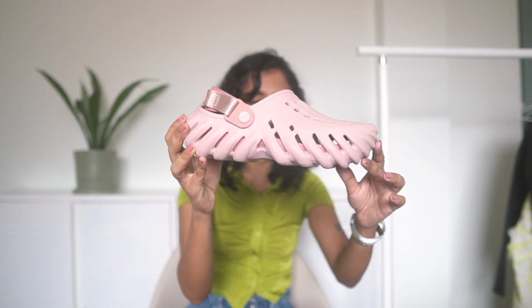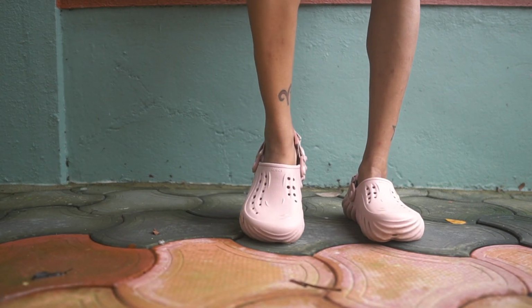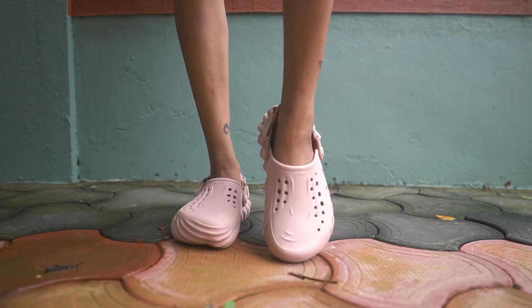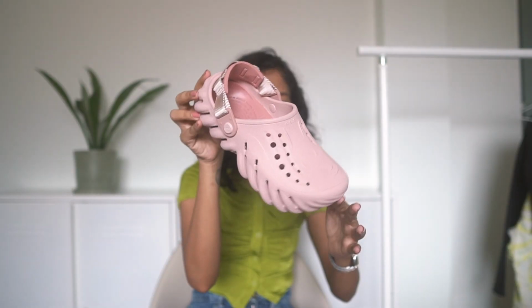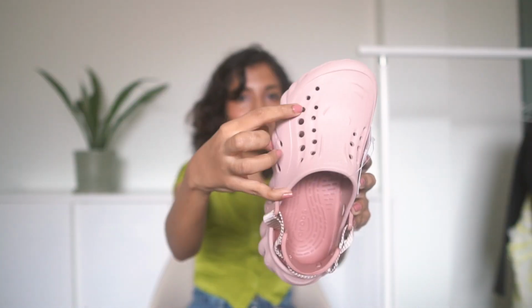So first I have the Crocs Echo Clogs. This is one of their newer shapes and it's very streetwear, hypebeast inspired. Every brand is doing these kind of shapes, but I think it looks cute and it kind of matches my nails. Super soft footbed, and the shade is called Pink Clay, which is very dusty millennial pink circa a few years ago. It does have holes for Jibbitz also, so if you like putting charms on your Crocs, you can do that.